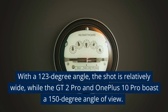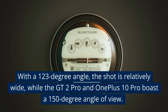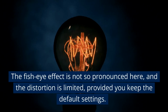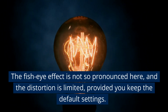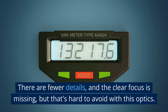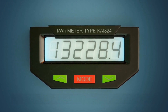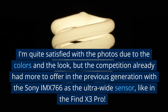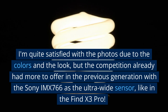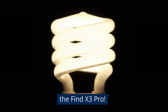With a 123-degree angle, the shot is relatively wide, while the GT2 Pro and OnePlus 10 Pro boast a 150-degree angle of view. The fisheye effect is not so pronounced here, and the distortion is limited, provided you keep the default settings. There are fewer details, and the clear focus is missing, but that's hard to avoid with this optics. I'm quite satisfied with the photos due to the colors and the look, but the competition already had more to offer in the previous generation with the Sony IMX766 as the ultra-wide sensor, like in the Find X3 Pro.